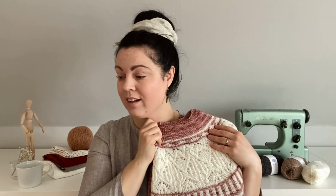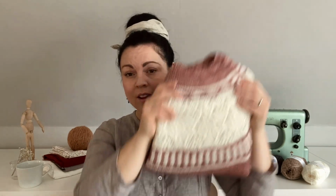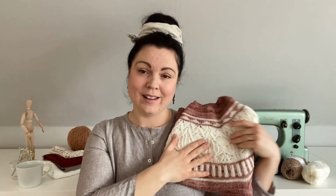The good thing about the superwash is that it's actually not as warm as pure wool yarn. It's quite sleek and drapey, and so I think this over a white dress or a skirt on summer evenings will be amazing. So that's a finished object, and then I have one more finished object.